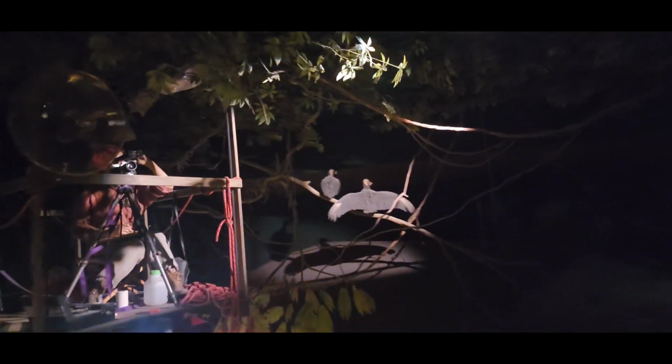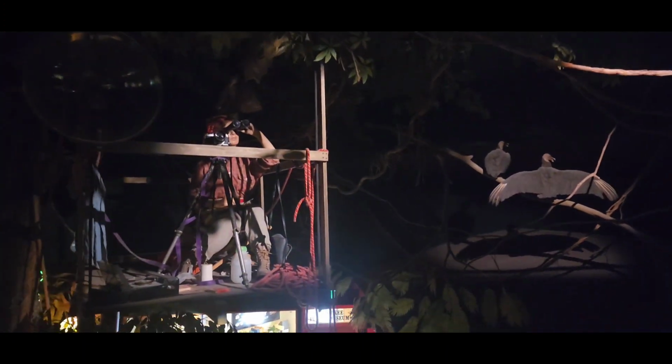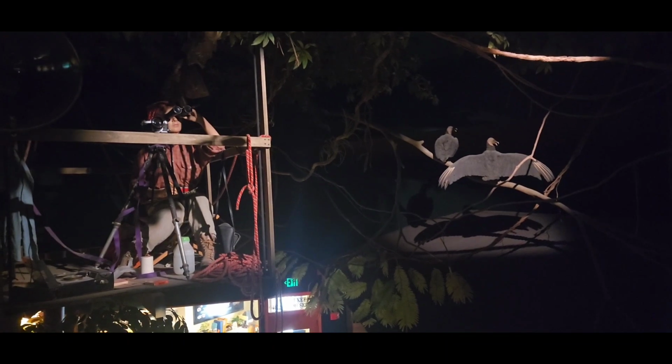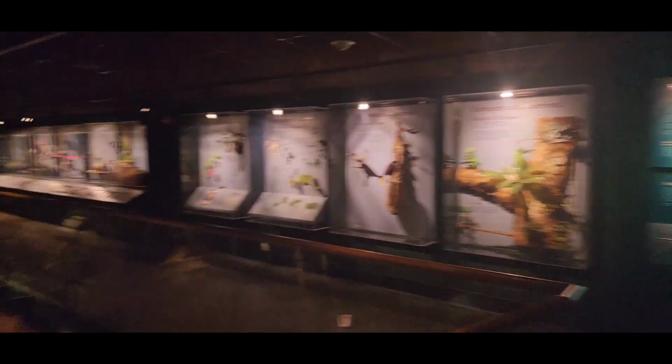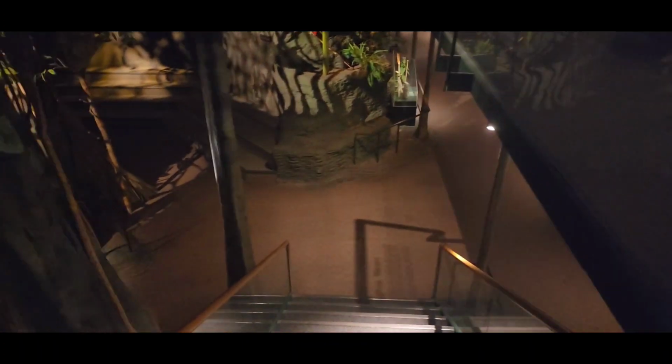Alright, we'll just finish this little bit of the canopy right here. As you can see, that's our section where we came up. This is just a little section where they're talking about scientists up in the canopy. We got some vultures over there. Alright, we are going to cut and head upstairs.